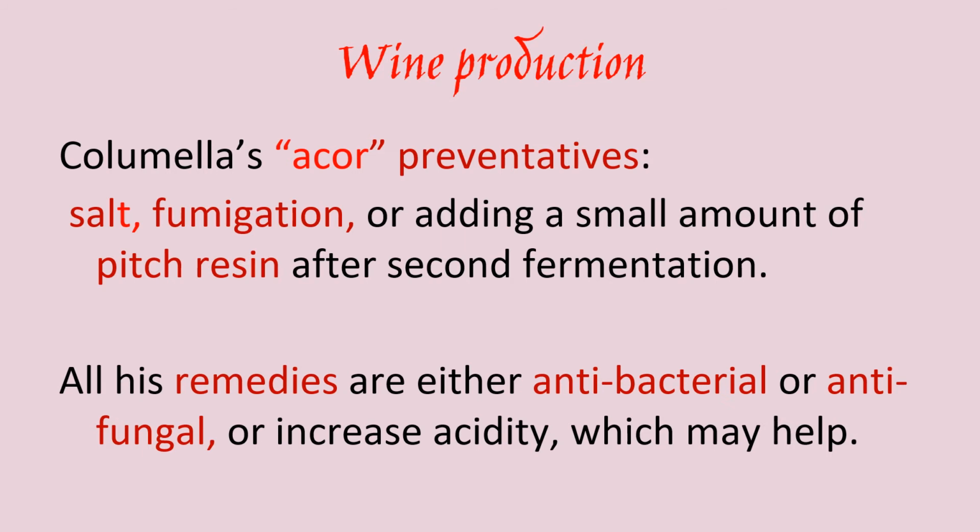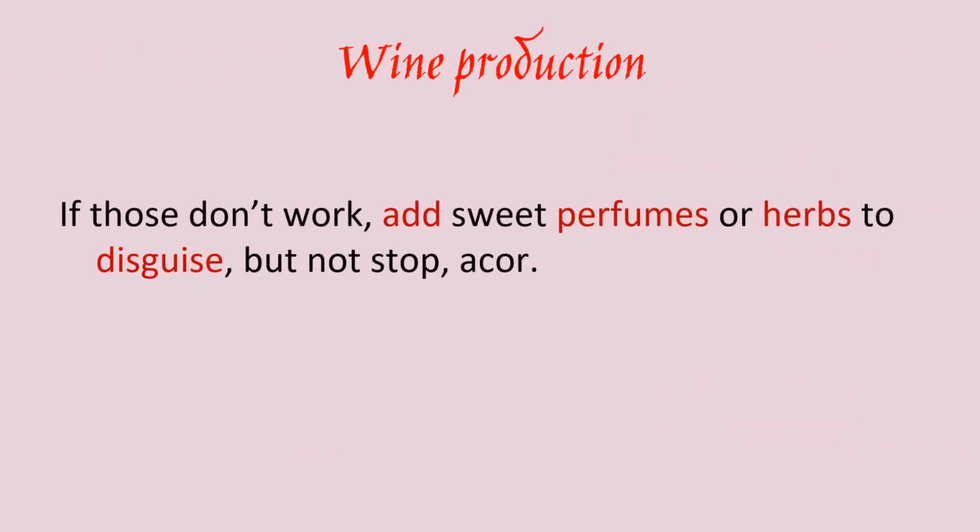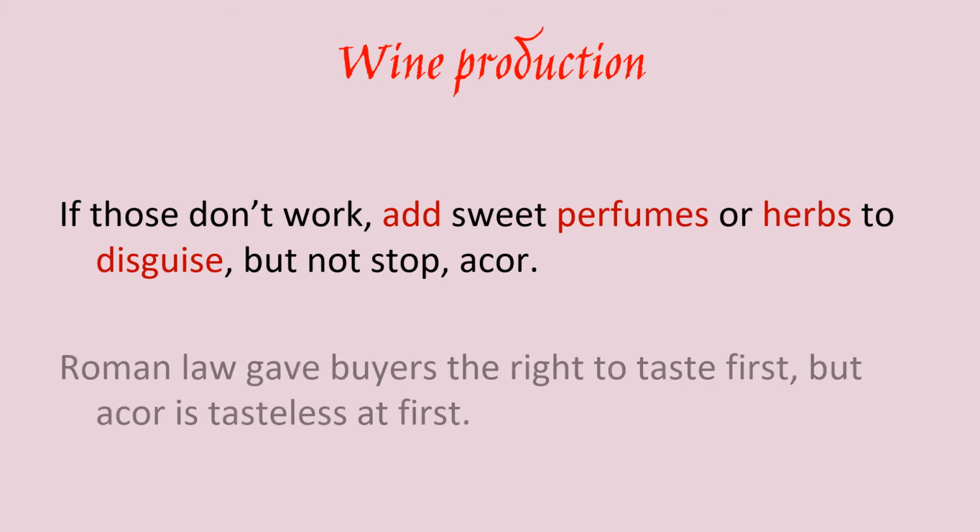But then again, some of those you do before you've sealed up the wine, and if you leave it alone, it's your best bet. Don't peek. But if those don't work, you can always cheat. You can add some sweet perfumes or herbs to disguise it. You can't stop it. Once it's in full flare, it won't stop. If it gets to the point that you can actually see these large, they call them blooms of bacteria in there, kiss it goodbye, you've got vinegar. But you might be able to flavor it up long enough to fool someone.